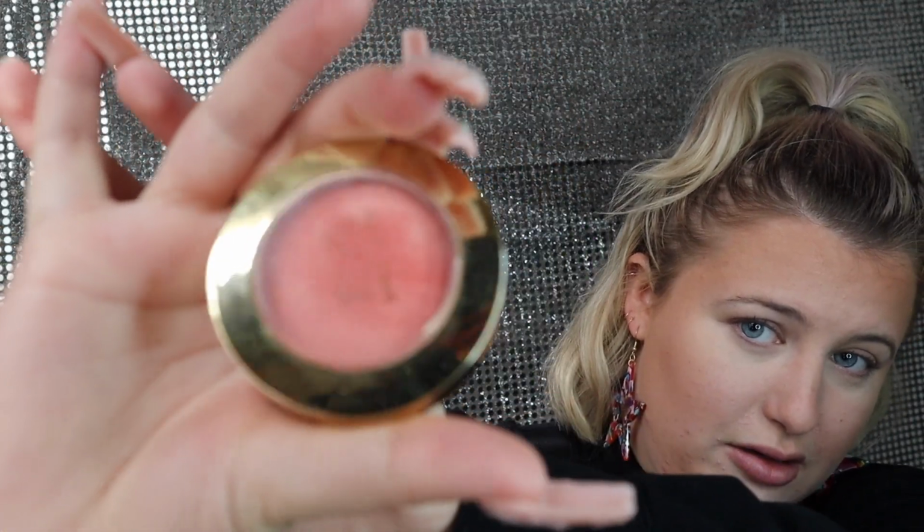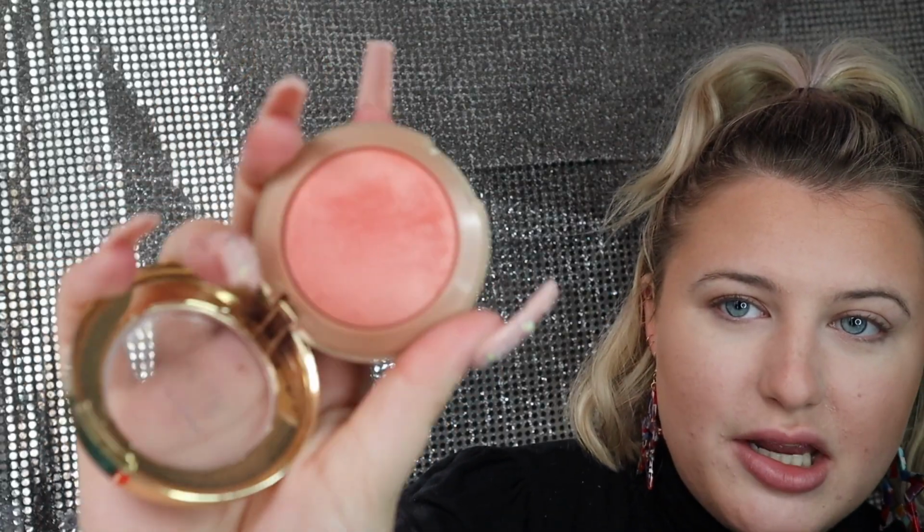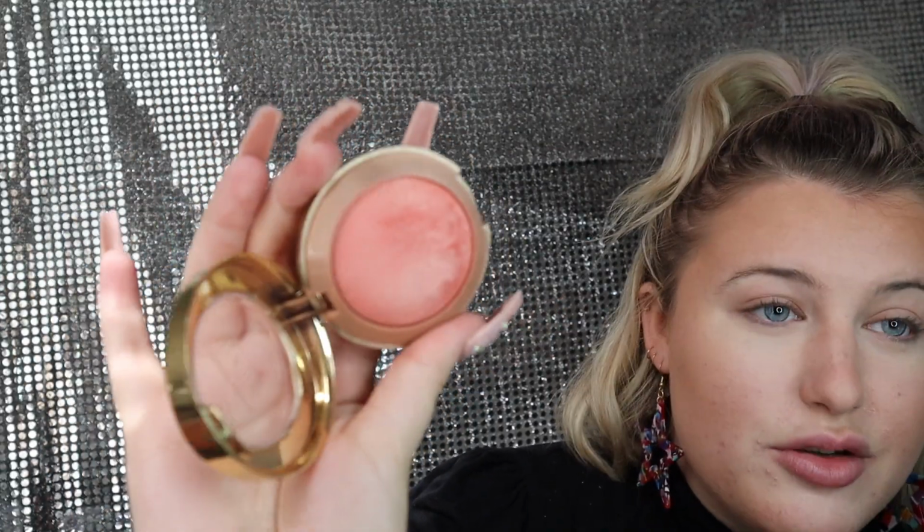Hands down, beats all of the high-end ones. It is the Milani Luminoso. It's like a peachy, and it has this sheen to it, and it just brings your face to life. So let's get my blush brush and let's do this.